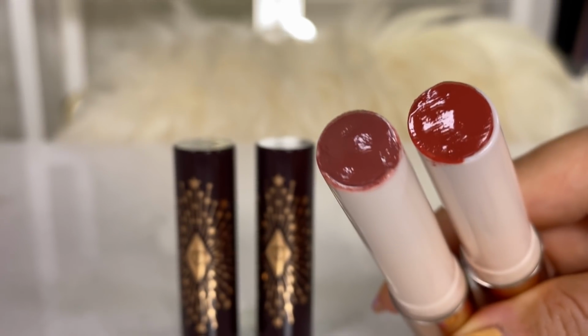I wear my lip balm at night only when I go to bed so that my lips aren't chapped in the morning. But I've never really seen lip balms as a part of my daily ritual or repertoire for my makeup, until I discovered Charlotte Tilbury's new lip balms. These basically look like lipsticks and I have been using them non-stop.